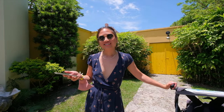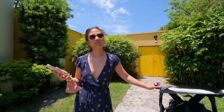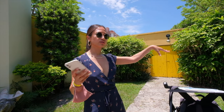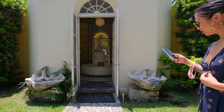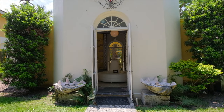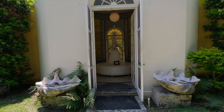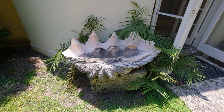So we saw the butler's pantry, the dining room, the drawing room, and the studio. The courtyard is so nice. That's beautiful. I could just sit there all day. And then we saw this veranda, which is super beautiful. And now we're walking into the Shell Museum. There's a bamboo bar in there somewhere, a Shell Museum, and an orchid house. Look at the size of these shells. Those are huge.